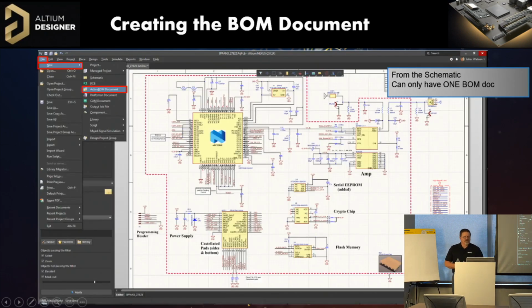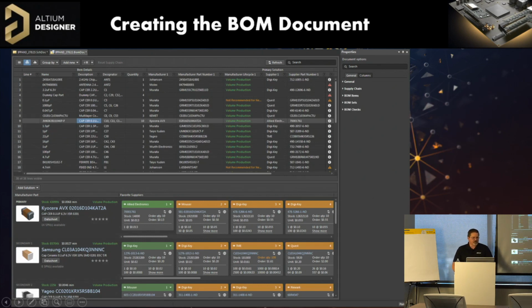Okay? So let's talk about Active BOM and how this helps us and how we can use this tool to fight this challenge. If you go up into File and go into New, with your schematic open, you have Active BOM document. Keep in mind, you can only have one Active BOM document in each project. If you already created this, that option will be grayed out. This is the sort of report that comes up, and what it does is it goes out, looks at suppliers and vendors, and determines your sources of information.